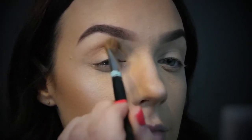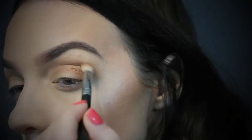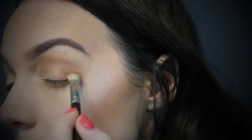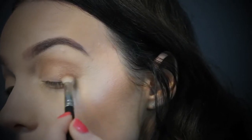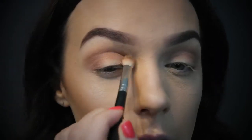My brows are done. It's time to move on to the eyes. I'm using the matte bronzing powder to go through the socket, and then I'm intensifying that a little bit with a shimmer bronze shade, mostly focusing that through the socket and on the outside corner.